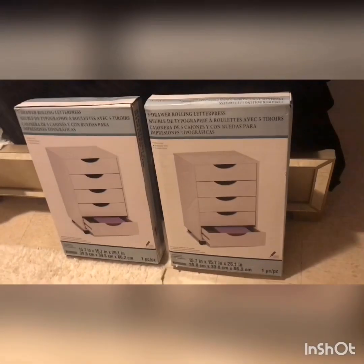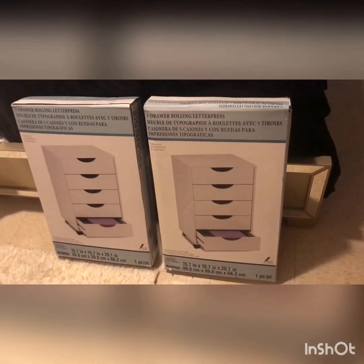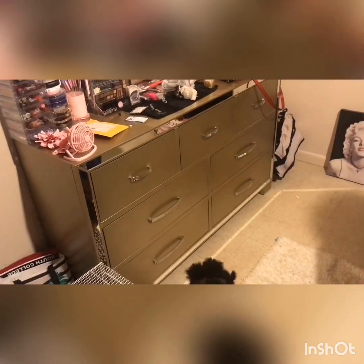Ooh, I'm so happy, y'all. I've been wanting to do this for the longest. Now I'm gonna remove my dresser.